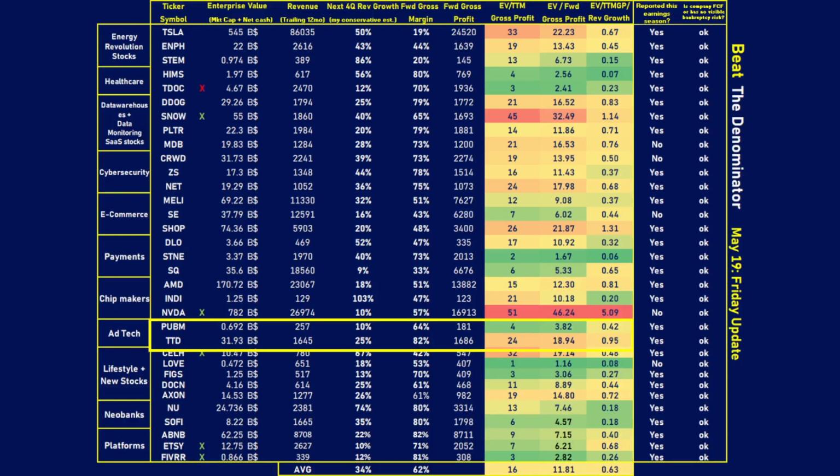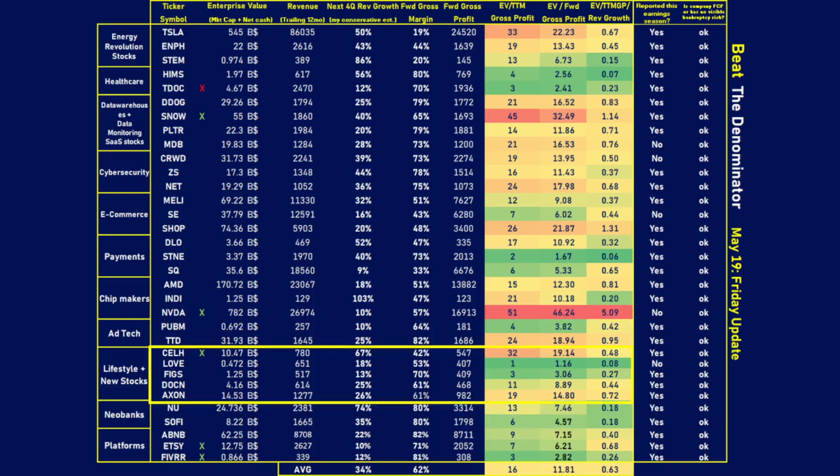I own these stocks. I'm not adding to these positions. The main reason why I'm not adding is because the growth rate right now is still pretty low because we're in a recession and there's less and less advertising. Companies do not advertise as much in a recession. That's all I have to say about these 2 stocks.